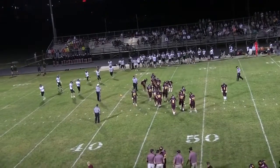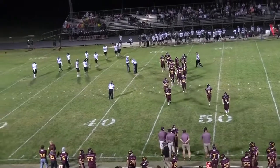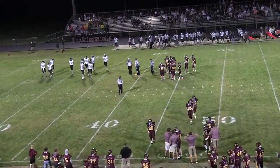And I think it's a legal formation. They threw the flag late, but you can't... Well, we only had 10 guys, so I imagine that's what it was. So that's a 5. I bet that's 5 after the.